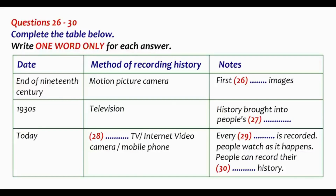Today, of course, we expect that every event in the world is recorded. Satellite TV and the Internet allow people to watch any event, anywhere in the world, as it happens. It doesn't matter if the TV cameras are not there. People carry around mobile phones and can record any incident and then share it online. Families have their own video cameras and record their own history. Children now grow up watching their parents and grandparents on film.